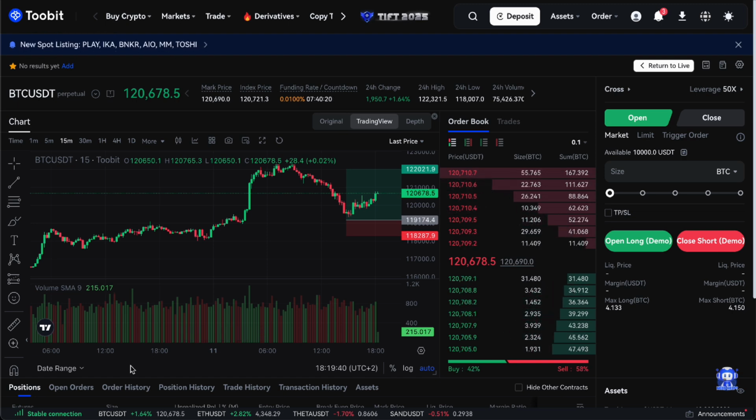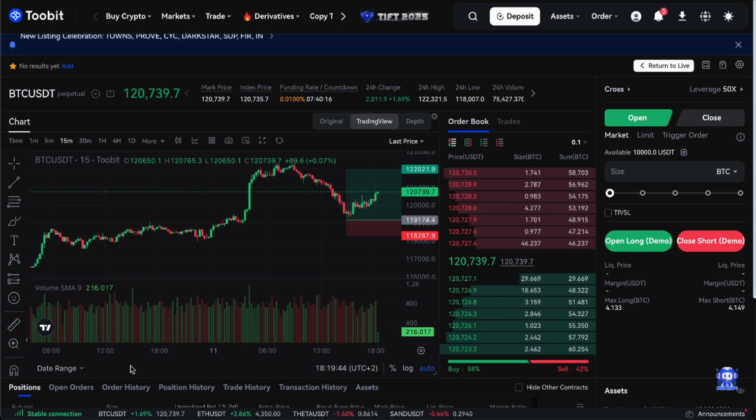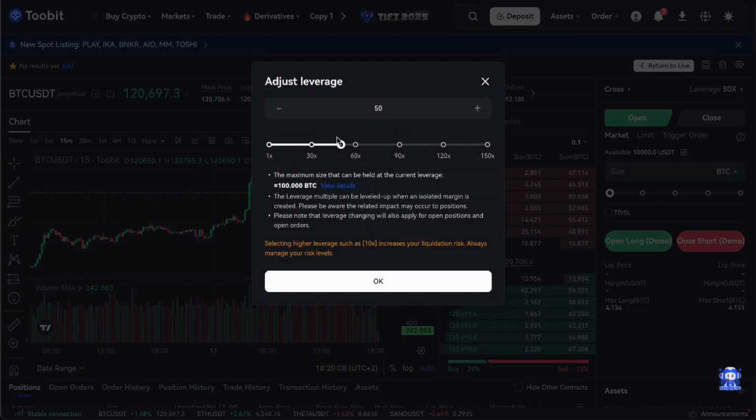Futures trading is where things get more advanced, and for many traders, more exciting. This is the part of the platform where you can use leverage to amplify your potential gains. But of course, it also amplifies your potential losses, so you need to approach it carefully. On Toobit's futures platform, you start by selecting your desired trading pair. Most people begin with BTC/USDT or ETH/USDT because they're the most liquid.